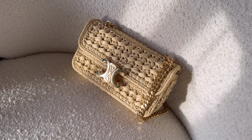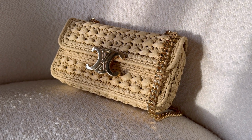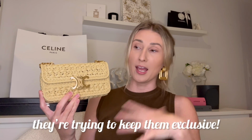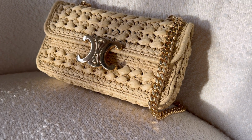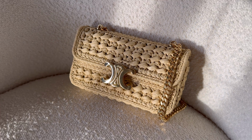This bag was actually released last year, but it became so popular and so asked about that I guess Celine just gave in to the customers and decided to release it once again for this summer. And as a matter of fact, my SA told me that there were only 100 pieces made worldwide. Now, I don't know if it's true or not, but I did pre-order this one something like 2 months ago because I missed out on it last year and I wasn't going to miss out on it this year.